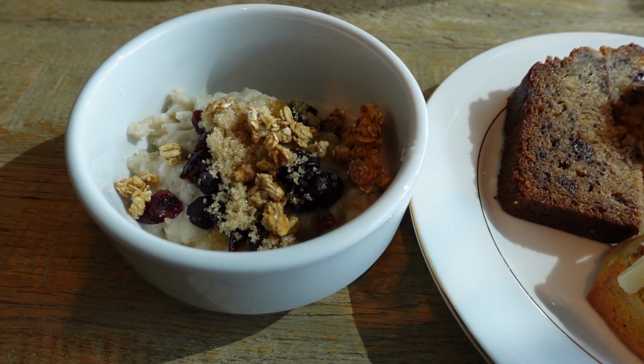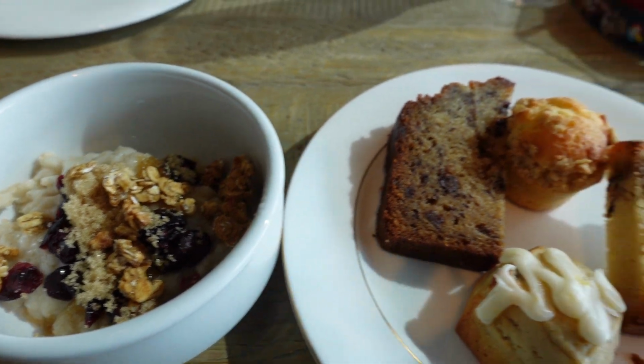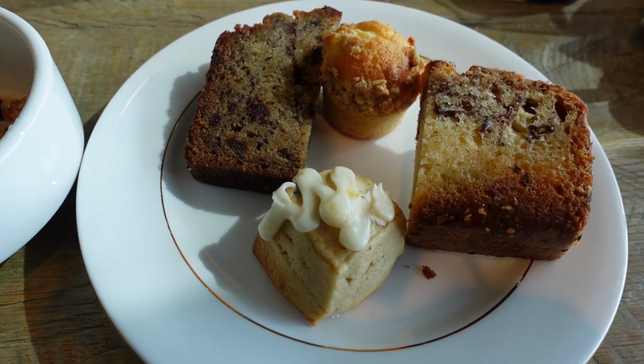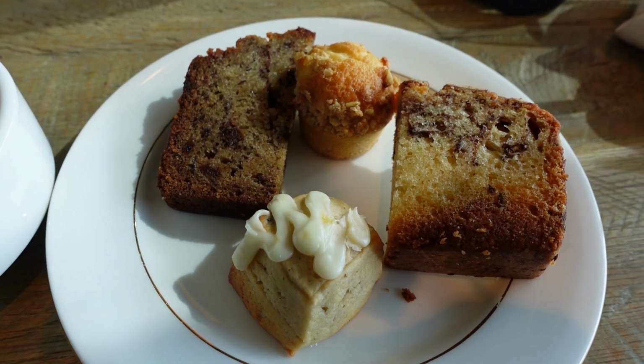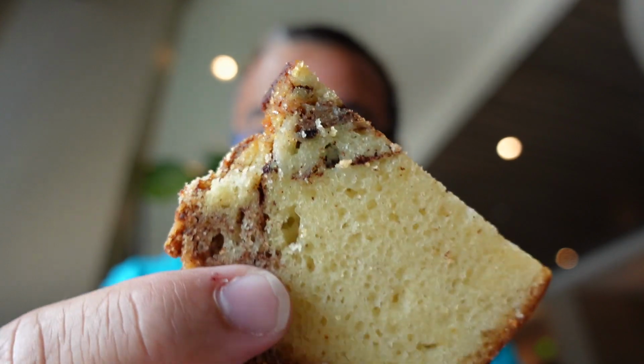I went back up there, grabbed me some oatmeal with some brown sugar, craisins, and some granola. Then a piece of that scone, that banana chip loaf, and that cinnamon swirl loaf, and then even one of those, looks like a banana nut muffin. The cinnamon loaf. Check out that crust. Looks really good. I'm sure it tastes amazing as well. It's definitely not dry. It has a nice texture to it, and I ate it from the top of the crust because that's where the cinnamon sugar is.